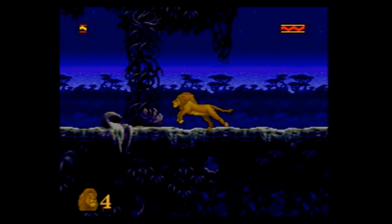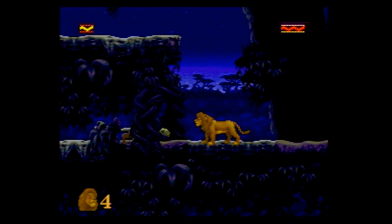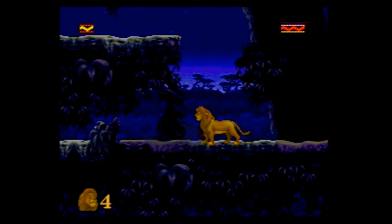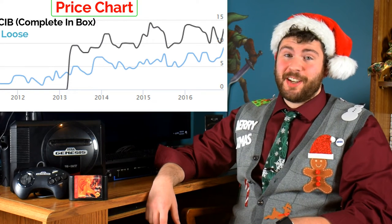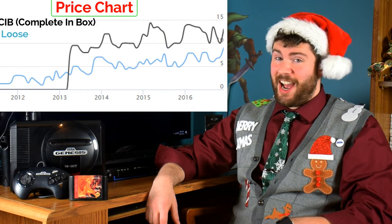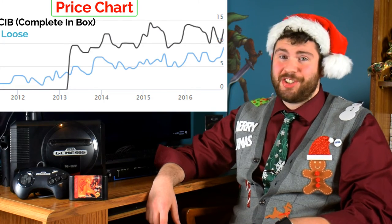A zillion levels later, you finally turn into adult Simba with an attack. But how are all these things here? Baboon, you're here too? The animations may still look nice today, but for $10, I wouldn't touch this game. I mean, it's just too hard.